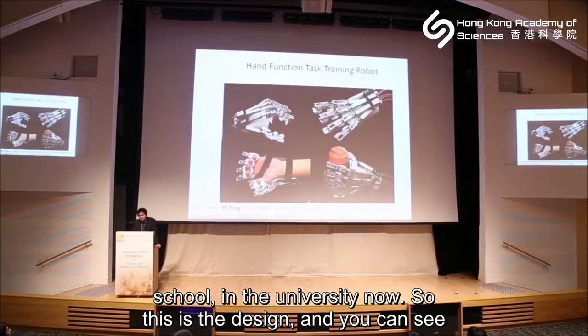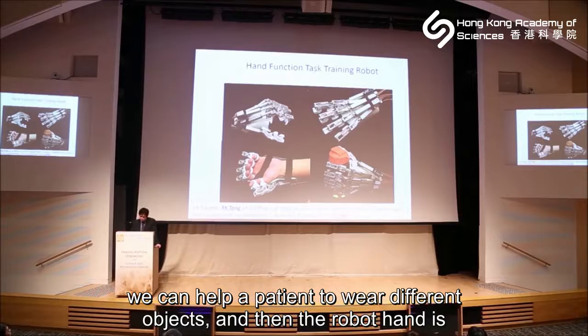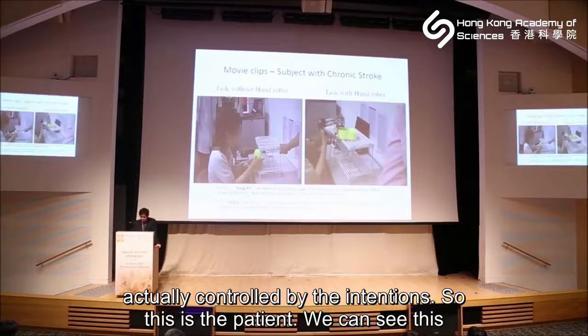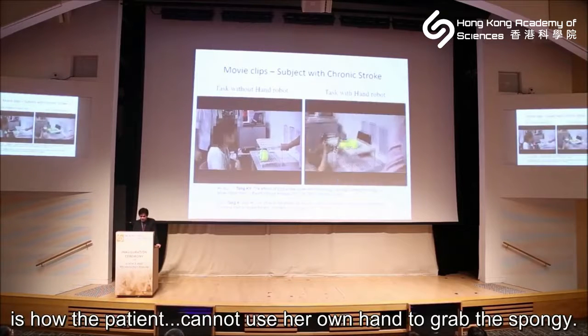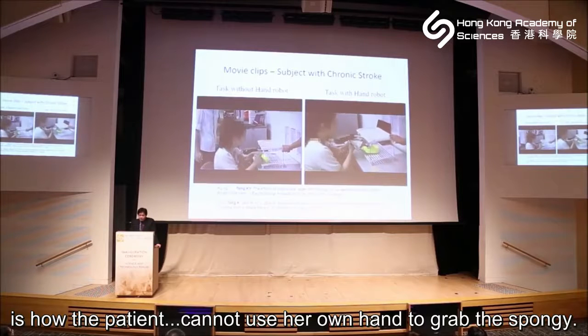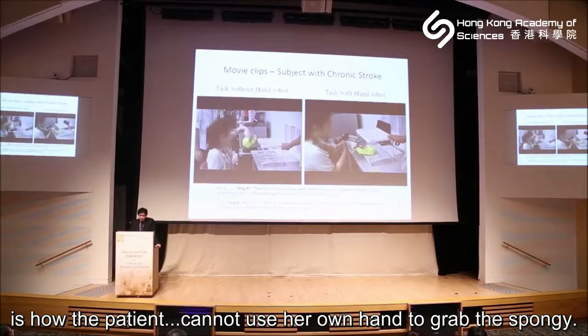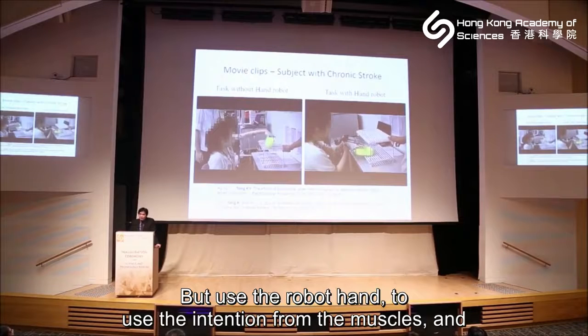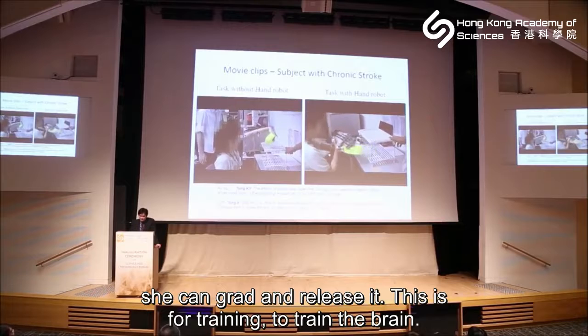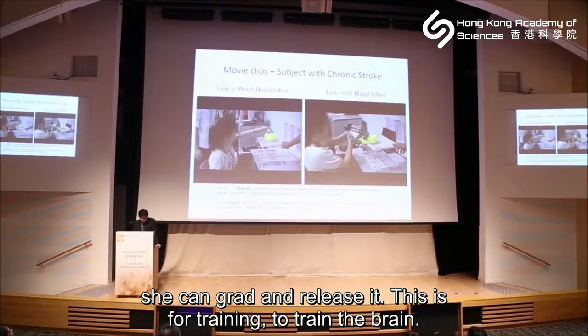So this is the design, and you can see we can help the patient to grab different objects, and the robot hand is controlled by the intentions. So this is the patient. Let's see if I can play it. This is how the patient uses her own hand: she cannot grab the sponge, and also cannot release it. But using the robot hand, she uses the intention from the muscles, and then she can grab and release it. This is for training, to train the brain.